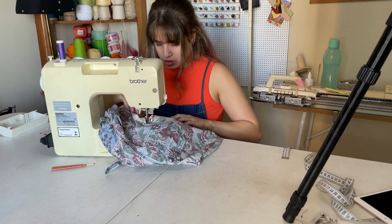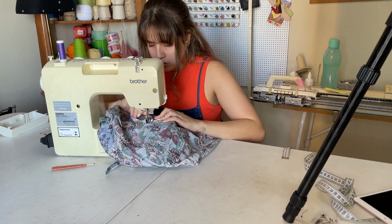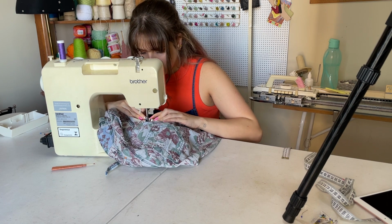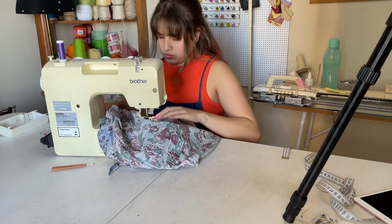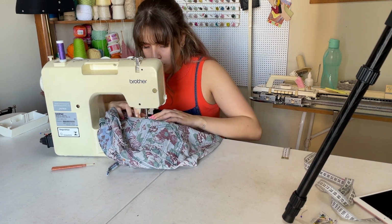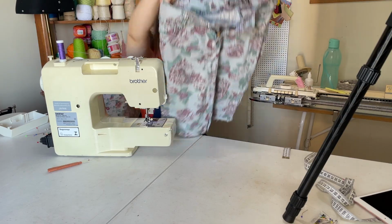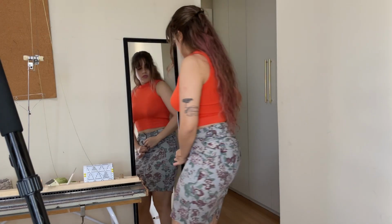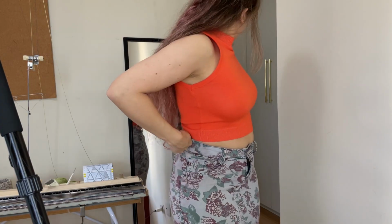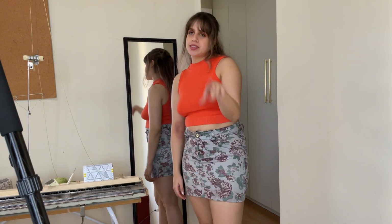I think I'll only go once, and then I'll try it on, see if it's good, and then I'll do the second stitch, because if it goes wrong, at least there's only one stitch to undo. So I'll do that right now. Okay, let's try it on. Okay, I think this is way better. I will do the second stitch, and then I will cut the hem.